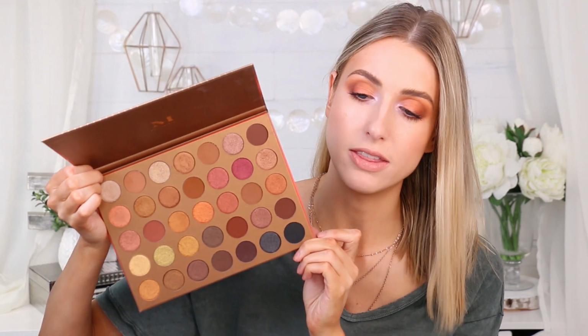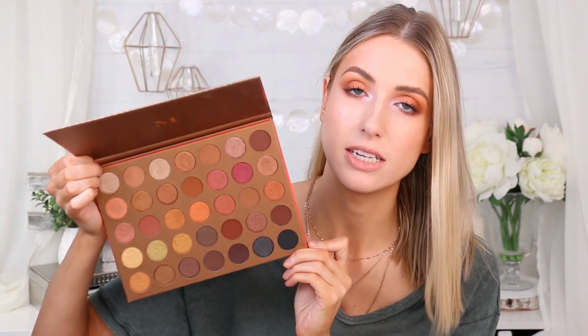And then some palettes that I don't like. This is the 35G Bronze Goals by Morphe. No, honestly, I thought I was gonna love this. Look at the shades. This is just stunning. Everything about this I was stoked about. I was ready. I wanted it all over my eyes. And then I put it on and I was like, wow, that was awful.